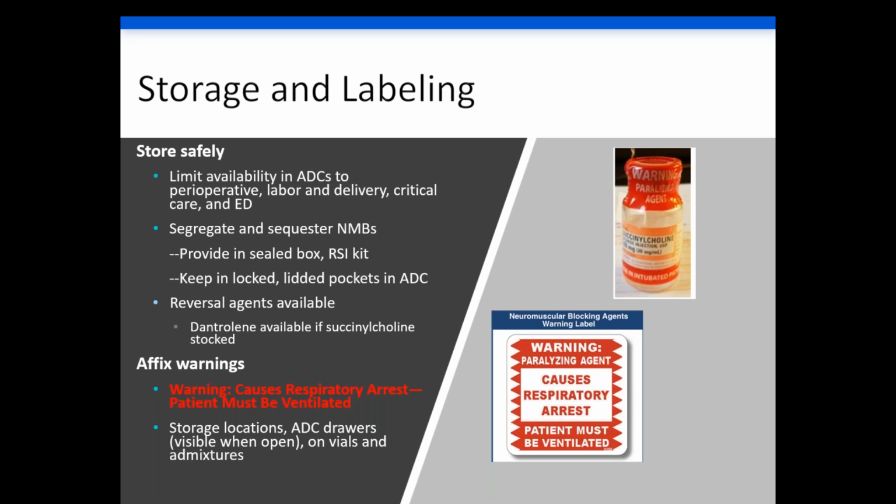So their cabinets are no doubt safer today than they were 15, 20 years ago when we had a lot of the problems that we had. But we do still see them. And even in pharmacies, we see the neuromuscular blockers mixed in with other drugs on shelving, especially when they can be kept outside of a refrigerator. So we really think these should be stored in a segregated manner and sequestered by placing them in some kind of container or a locked lidded pocket in an ADC.